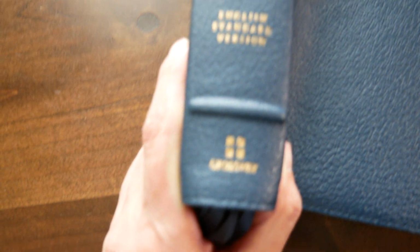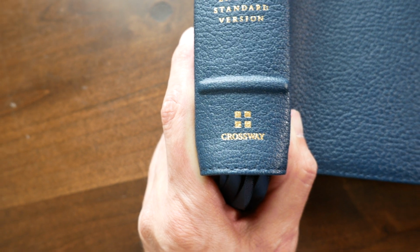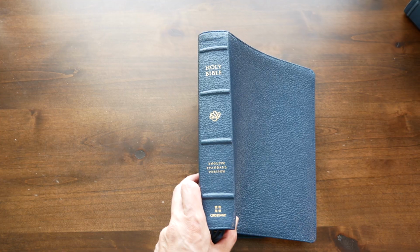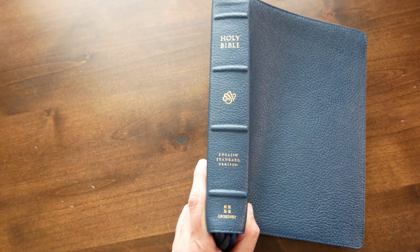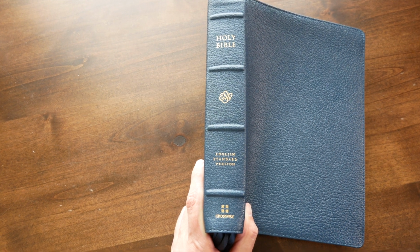And then you have the Crossway logo with the four squares and the cross. Very beautiful. And you have four raised ribs or raised hubs, however you want to call them. They don't quite reach the edge of the spine. They don't go across the spine completely, but that really doesn't bother me. I think they're wide enough and I think they're beautiful. And it is perimeter stitched, as you can see.